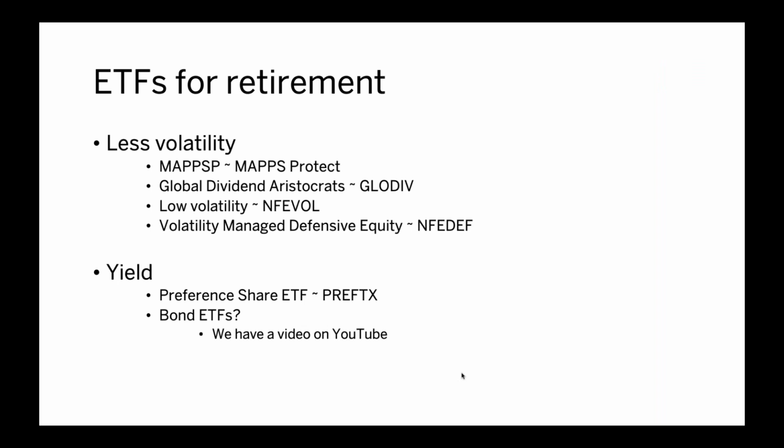And I looked at two things. So volatility, which is sort of how much they crash or rush or whatever. In essence, a low volatility is a smoother style of investing. So there's four in that space. There's the MAPPSP from ABSA, Global Dividend Aristocrats from CoreShares, the Low Volatility also from ABSA, and then Volatility Managed Defensive Equity also from ABSA. We'll delve into all of them. I've got the sheets here. We can talk around them.